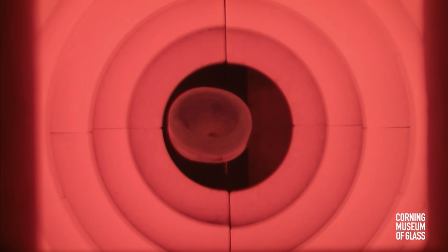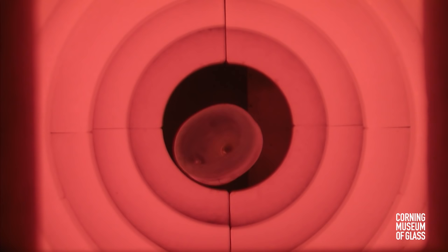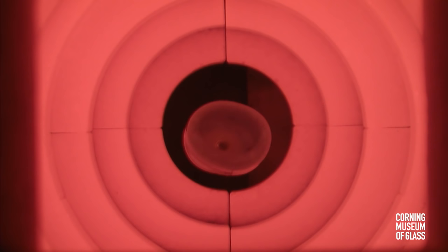But all of their work that they make now is completely collaborative. It's collaborative in the execution and in the concept. And seeing them work really beautifully together has definitely been a treat for us here at CMOG.